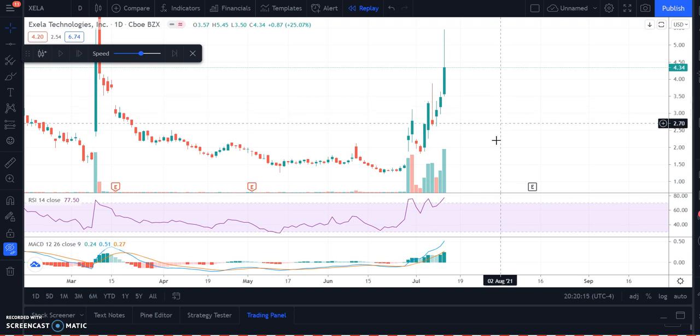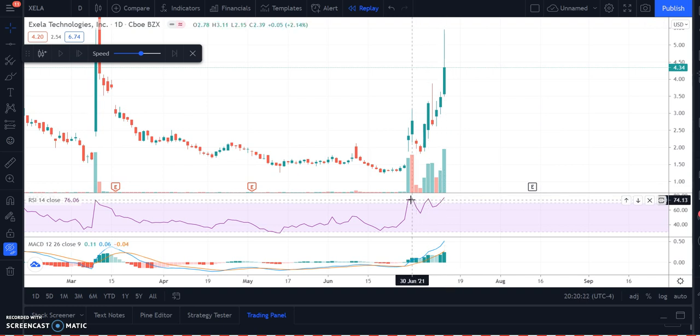Look at the daily RSI. It is really high. It is sitting around 77, but it happened before. It went to 74, came down, again went up, went to 74, came down, and again we are sitting at the same level. So at 77 to 80, there might be a pullback. A stock can't go up each and every day. There might be a pullback, and it might give you another opportunity to get in if you really believe in XELA. Also look at the MACD, how it is going up.